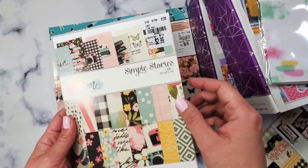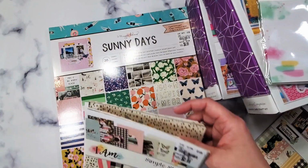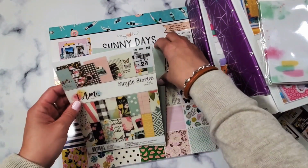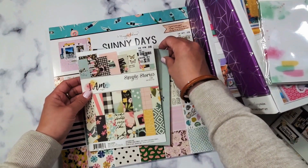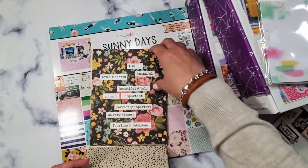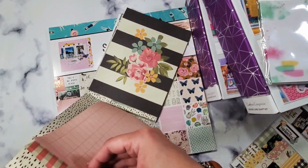This one is an I Am Simple Stories. I have this collection already, but I love the colors of this collection. This is nothing new. What year was this made? 2018. So beautiful, beautiful, non-seasonal papers.